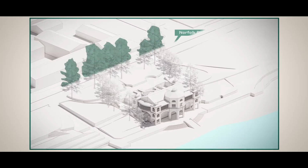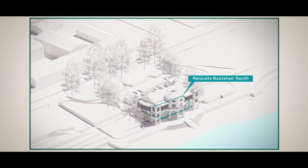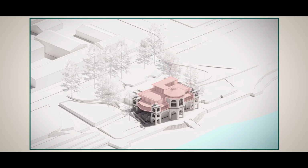The site has been evaluated for its cultural and social heritage significance. Areas of significance will be retained, improved and protected. The boat shed will be relocated to a new facility south of Indiana, and the toilet block and kiosk will be repurposed through adaptive reuse.